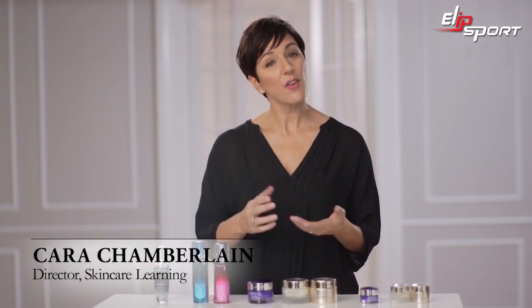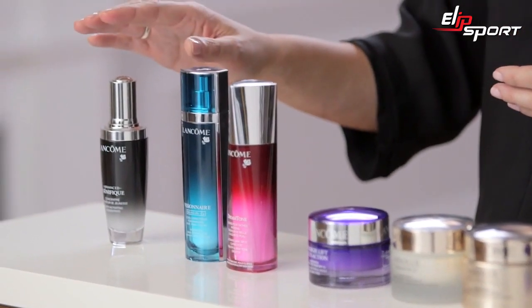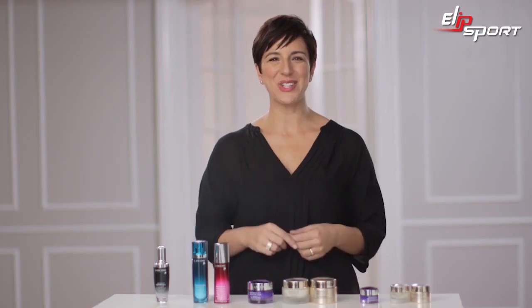At Lancôme, we get a lot of questions about the must-haves of a skincare routine. Every Lancôme routine begins with Advanced Genifique, followed with a correcting serum, a moisturizer, and an eye cream. So let's get to it.